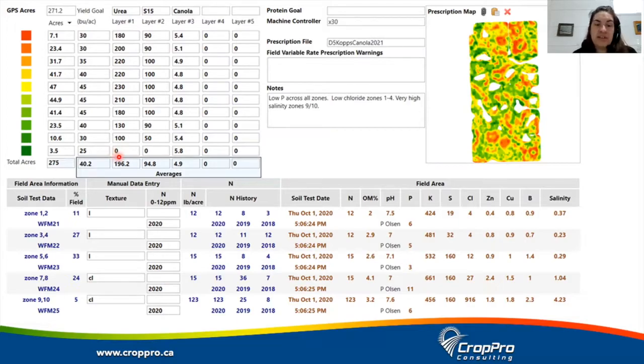So if the equipment and the control of that equipment is able to, we will put a 0 rate in this zone 10 because of the high residual amount of nitrogen and that high salinity number. If we look at phosphate, we don't change our phosphate values as drastically just because that field is quite limited by phosphate. So we don't want to be shortchanging it or cutting rates back too significantly, but we will still cut back quite a bit in zone 9, 10s because of the high salinity and just that lower yield potential.